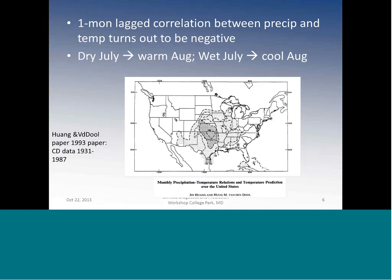So the way I'm going to study whether the mechanism is there goes back to an old paper in 1993 by Jin Huang and myself, in which we correlated the precipitation in a given month with the temperature in the next month. So this is over the United States, and as you can see, that correlation is negative. In fact, the correlation is negative everywhere, but if you contour only the significant values, you end up with something like the hotspot. This is where the precipitation in the previous month has an impact on the temperature in the next month. So a wet July will lead to a cold August and vice versa.